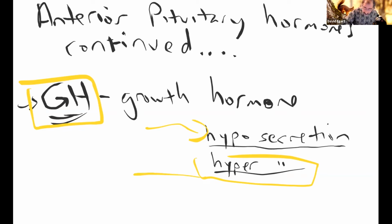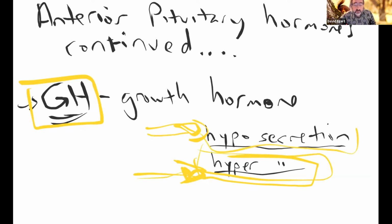If you have hypersecretion of growth hormone after your growth plates and your bones have closed, you start getting weird things. It's called acromegaly, where your flat bones keep widening and your face starts looking all weird. So both cases, hypo and hypersecretion, are problems in all these different hormones, not just growth hormone, but it's a nice example, because it's really easy to think about: not enough growth hormone, they end up really small; too much growth hormone, everything gets overgrown.